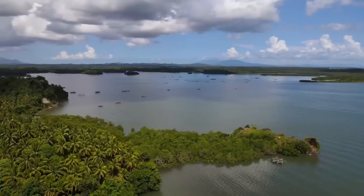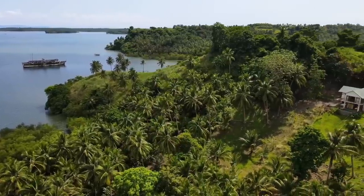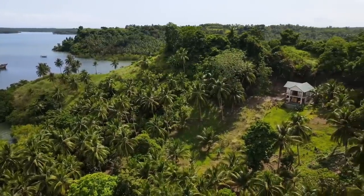How cool is that? Our host picked us up in Pilar Port, and we even brought some stuff because there is no place where we can buy things there. Once we are on that island, everything that we have, that's all we're gonna get. Let's start the adventure. Let's go.